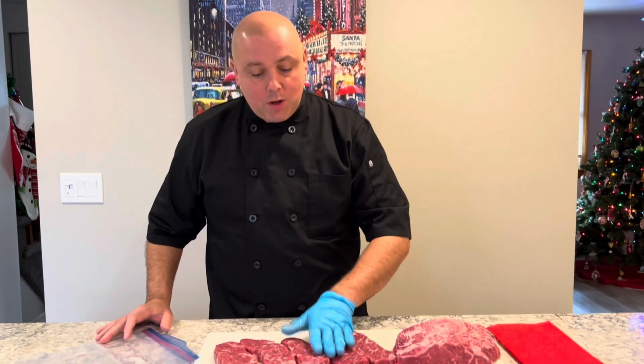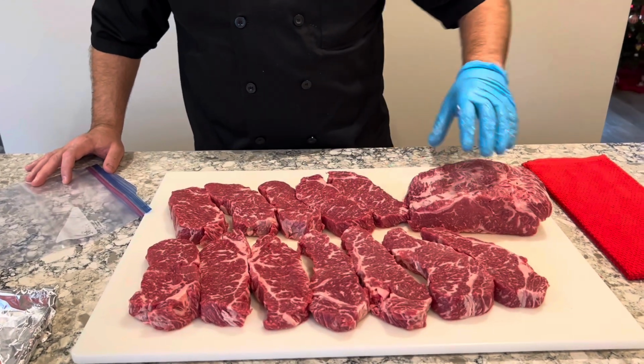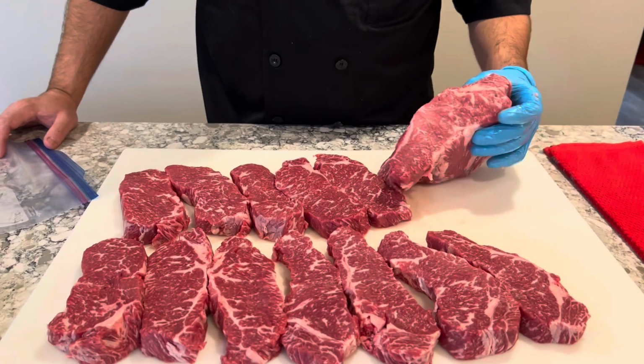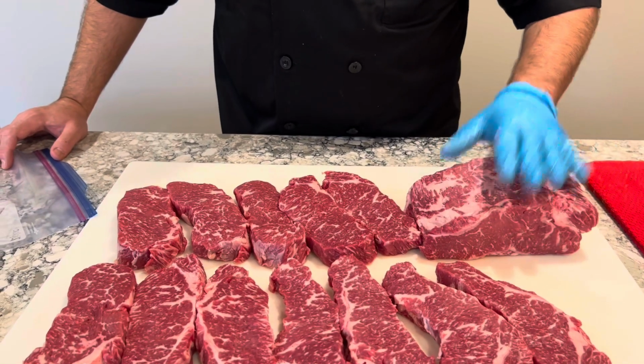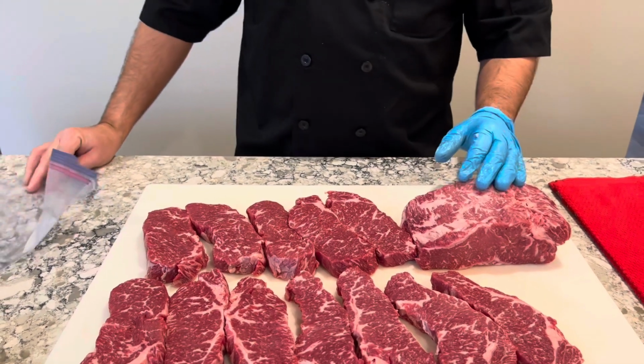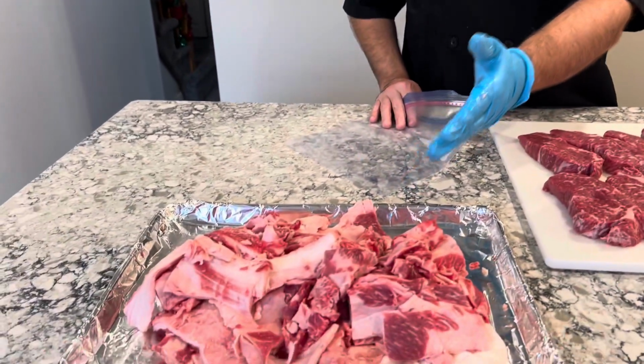All right, so this is what it looks like when you're done. I got 12 really nice steaks here that I'm going to package up, and I have a nice large roast, which is enough for at least 4 people. I'm going to save this. This is going to be for Christmas. And you can see all the trim, by the way, I have here. I mean, I trimmed a ton of fat off of there.